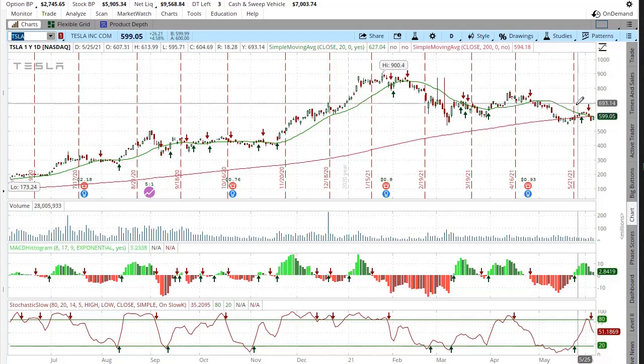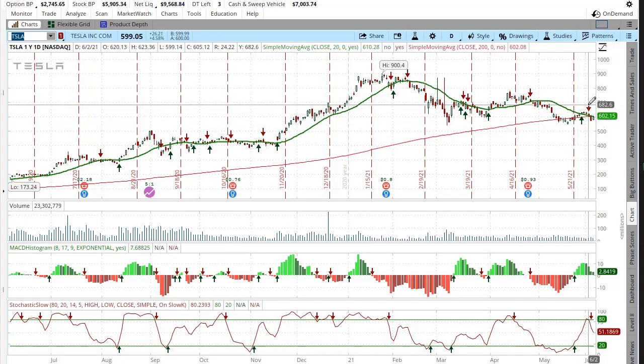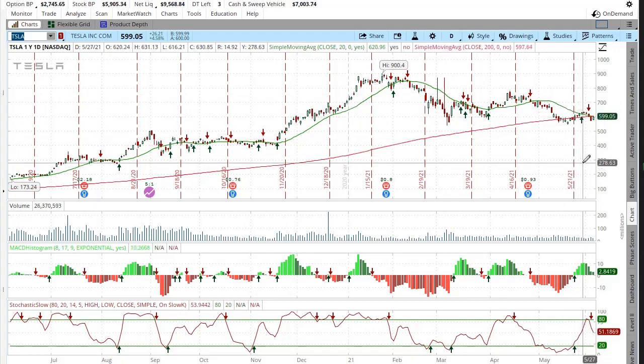I also did an independent price analysis on it. Go see my other video on that. I have a price target on it. About $1,500 in the next few years. So hopefully that'll come to fruition real soon.